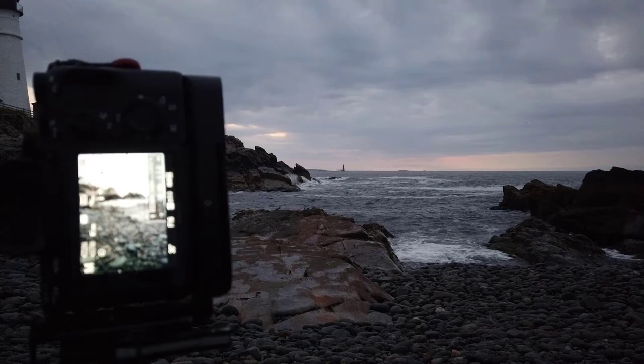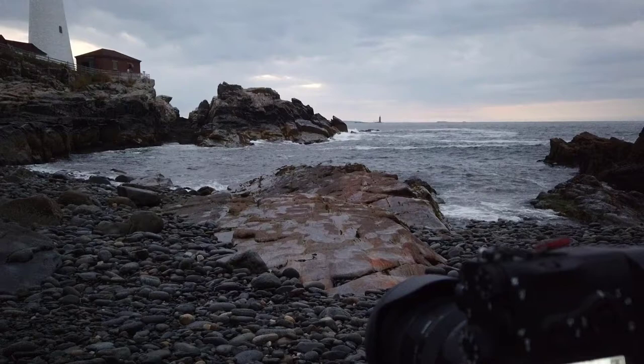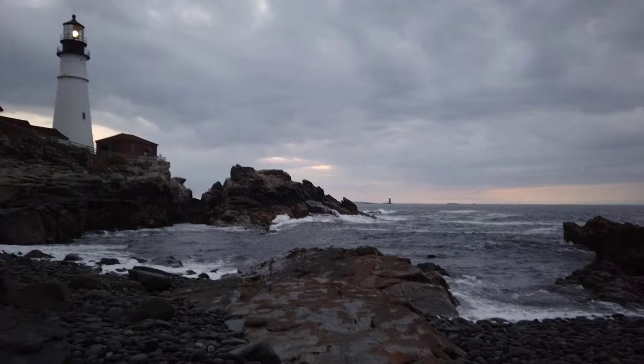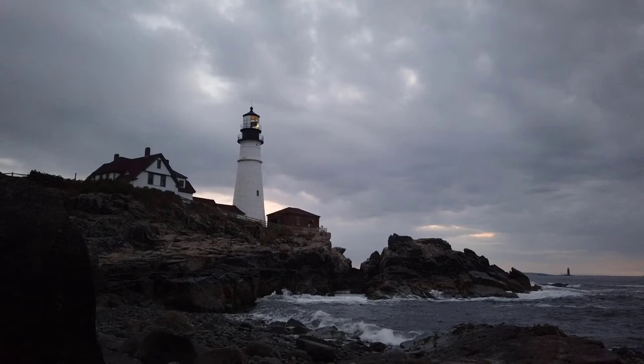So, I'm going to change my orientation. I'm hoping that there's a little bit of sun, a little bit of color, but I don't know. There's a lot of low cloud. That usually doesn't foretell a great sunrise. But anyways, welcome to Maine.